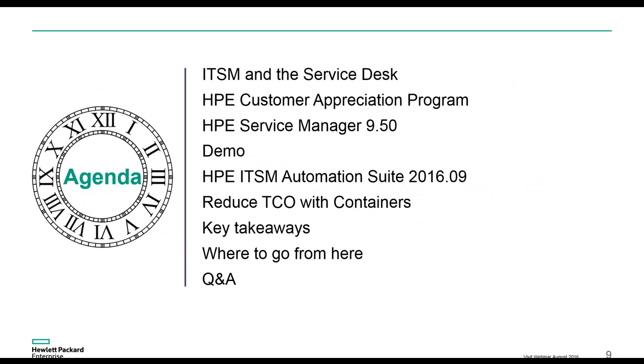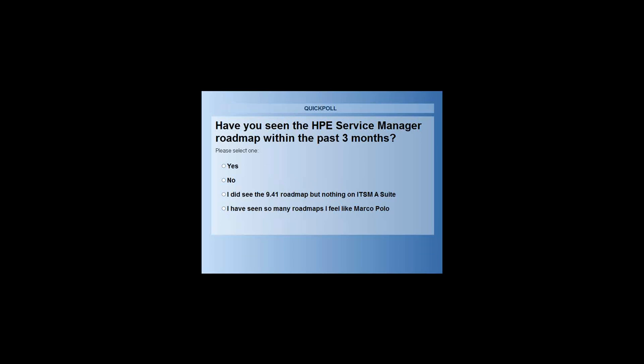So having that said, after a brief introduction that I will do, we will discuss the Customer Appreciation Program and then move into the discussion of what HPE Service Manager 950 is all about, followed by a demonstration of some of the new features, including the new service portal. Then we talk about HPE ITSM Automation Suite and how containers can reduce the total cost of ownership. I'll then close this webinar with some key takeaways, where to go for more information, and we also have some time for questions.